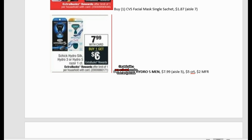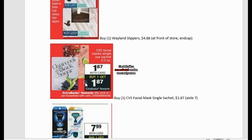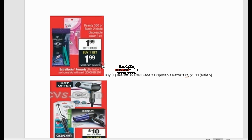I actually didn't notate that on my transaction plans. I will have to go back and scratch that out. It doesn't really mess anything up, but I only thought you were getting back a $5 ECB. So that's awesome there. Oh, and I forgot to say this CVS mask is $1.87. You get $1.87 back.